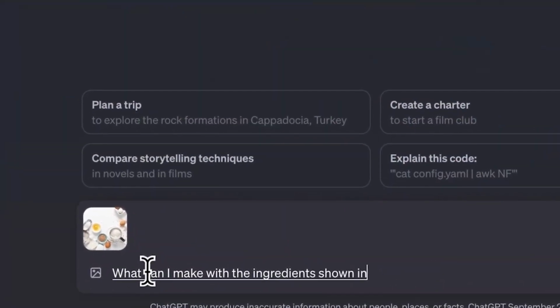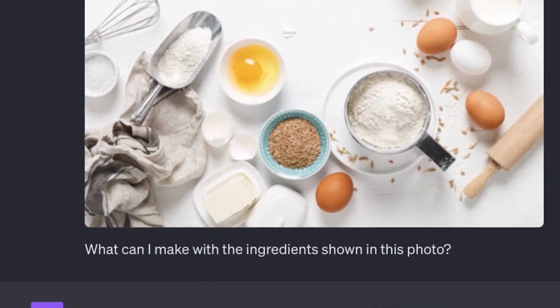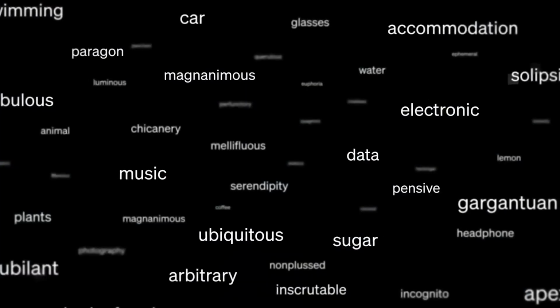ChatGPT is programmed to prioritize privacy and not identify real people based on images. However, the responsibility doesn't solely rest with OpenAI. Users must also exercise caution when sharing images, avoiding any that might compromise privacy or security.